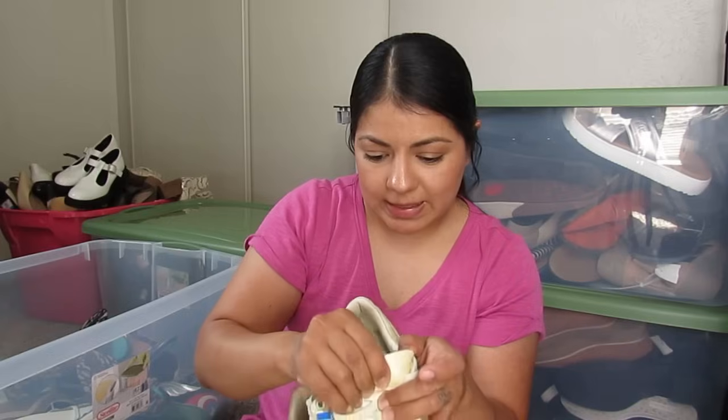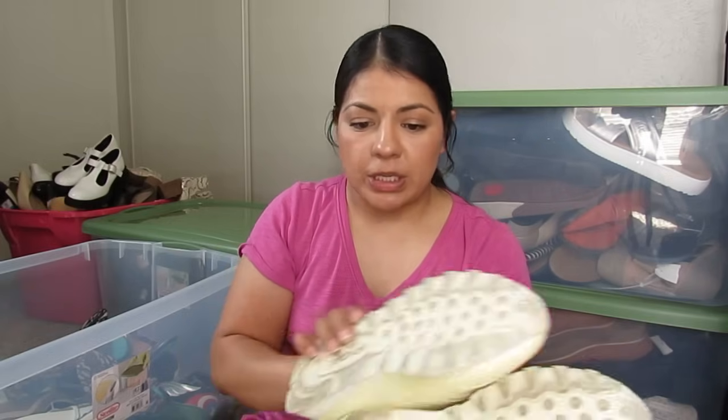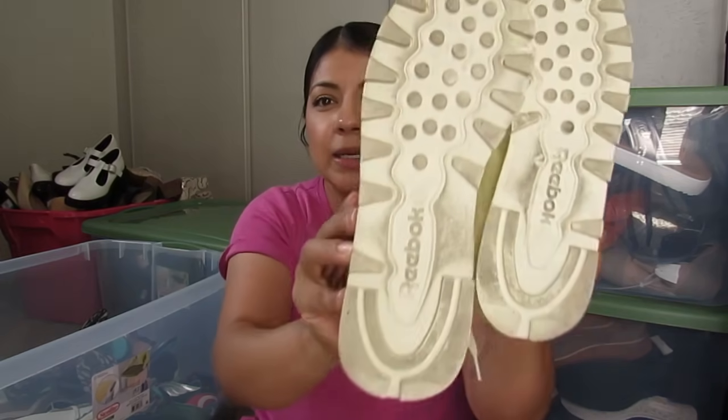They are a women's size 10. They are in great condition all over. They're just going to need a little bit of cleaning at the bottom. And let's see, I paid $7.50 for these, so not that bad of a price for this condition of shoe in this classic style. Next we have these Toms.